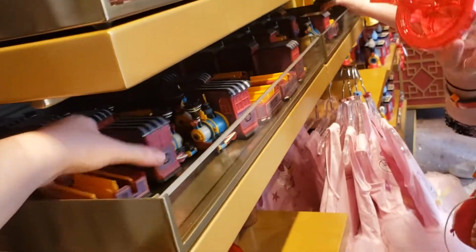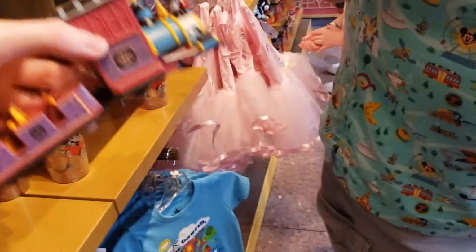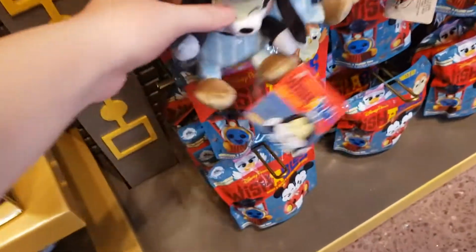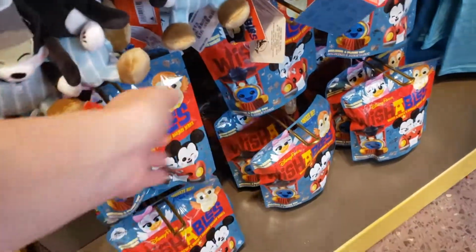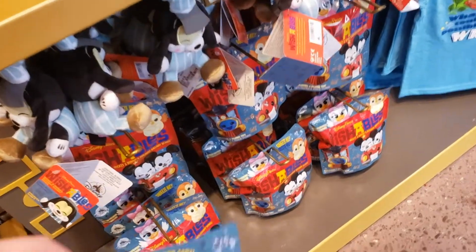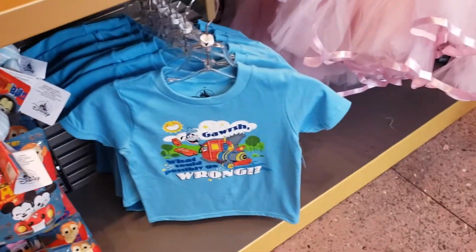What are these? Are these just like a toy? They're the little ones. You probably pull them back and they go forward. You got the little goofy wishable down there. And then I think you get a surprise one in the bag. How much are these? Oh, no price anywhere? Well, how much is the Goofy one? Okay, also doesn't have a price. Well, here's some more of the kid shirts.